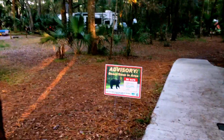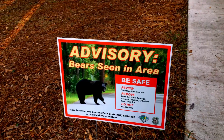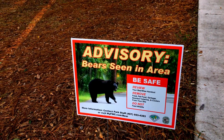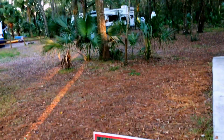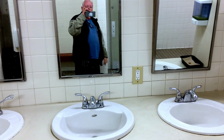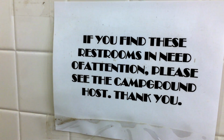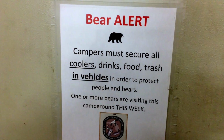They have these signs all over the place. Advisory, bears seen in the area. So you gotta be bear wise. Keep food and stuff away because they're here. Yeah, most state park bathrooms are about the same. They sure do give you the bear alerts. They've had quite a few around.